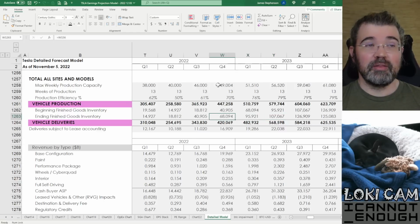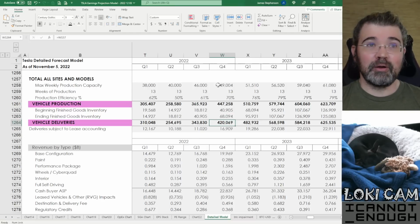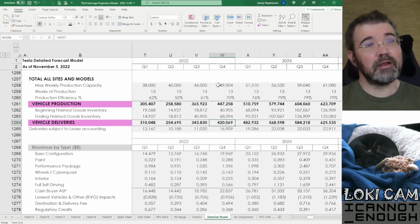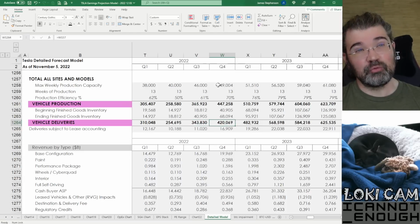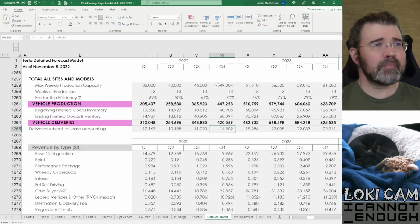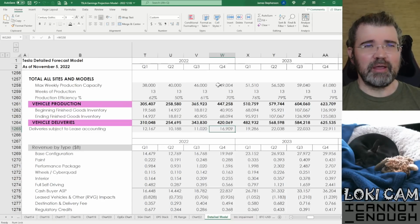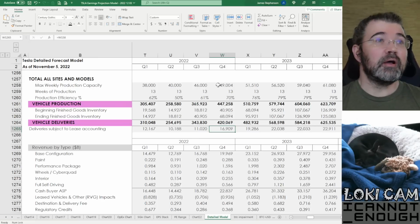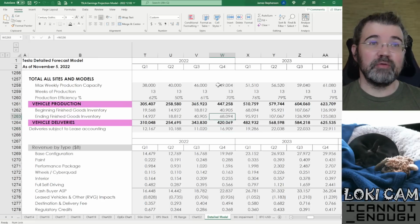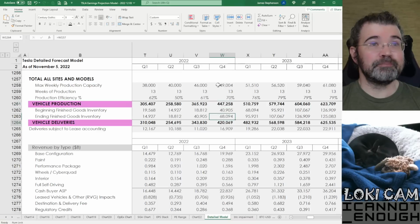So this number, the ending finished goods inventory, could be way off. I'll be happy if that number is within 1%, which would be 4,000 to either side of that number. That would be a really good deliveries forecast. I'd be happy with that if I get it. And the last number here is the deliveries subject to lease accounting. That's just me adding up all the leased vehicles by model and by site across the globe.